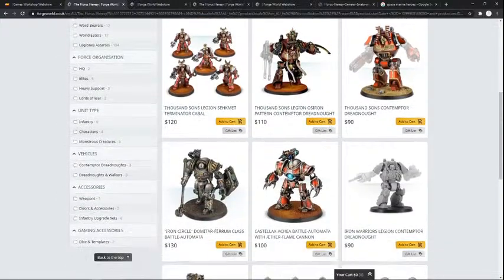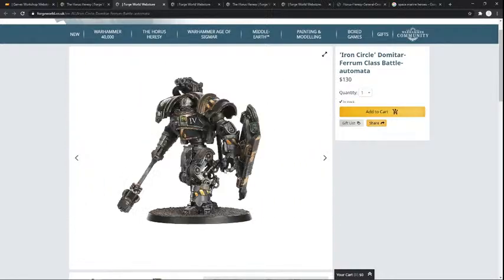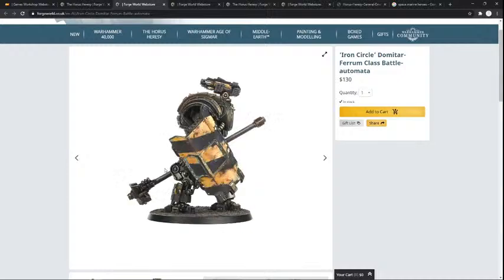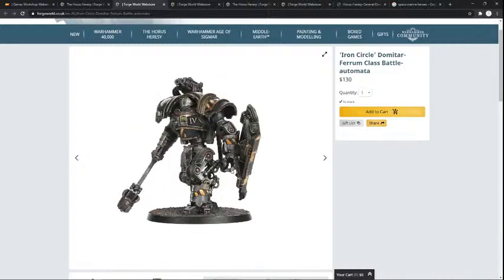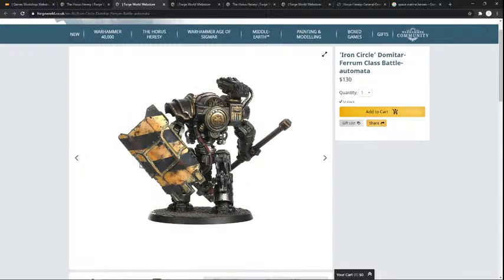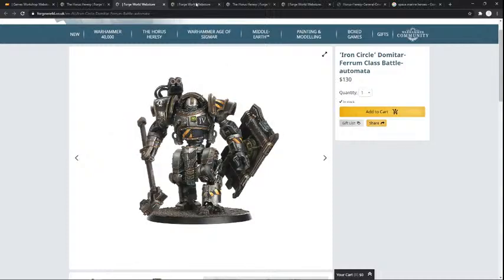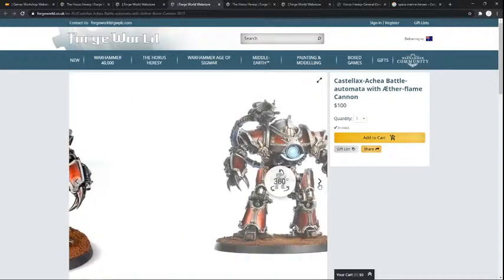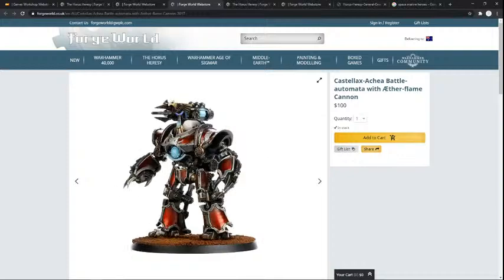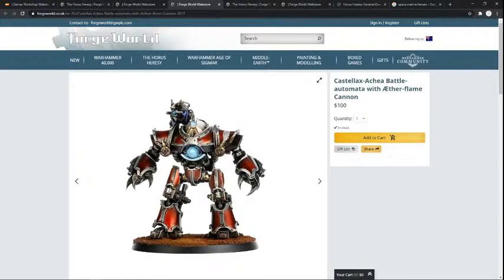Castellax Achea, these guys. So Domitar Ferrum, Perturabo's personal bodyguard of Domitar that he just decided to make, as you do, after some Imperial Fist tried to raid his bedroom and steal his stash one day. So they're a really cool looking model, because they've taken the Domitar, which is already cool, and made it better looking. And of course Castellax Achea, because hello, it's a freaking space wizard Castellax. This thing is insanely cool. Plus it's powered by crystal technology. If it's got chakra crystals, it must be good.